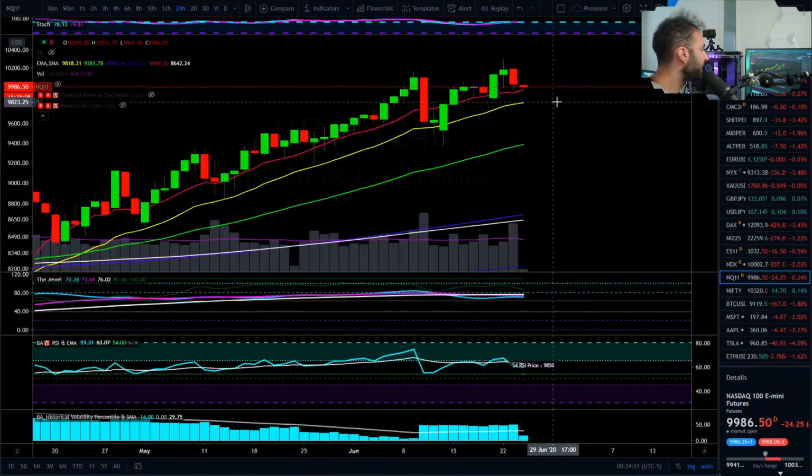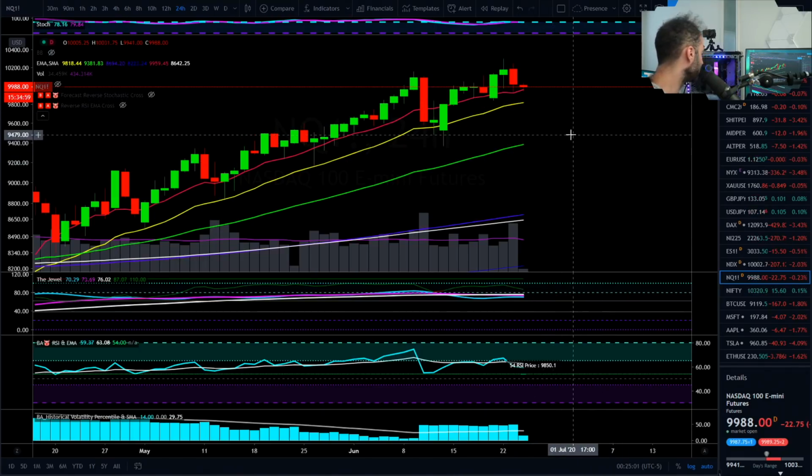Looking at the daily right here, I do think that we're setting up for a test at the very least of 9,800 even. I would look for another small bounce there. The question is, does that bounce get sold into or not? Because the next stop is likely all the way down here.